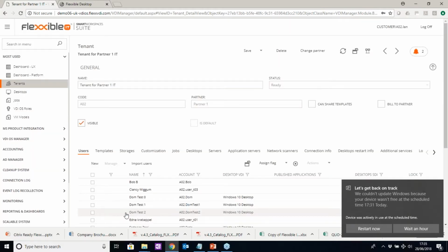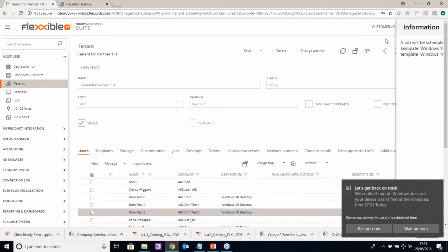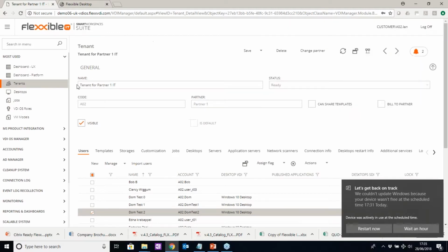So let me come back and I will show you in a moment, as that system catches up with itself, that I now have a Windows 10 desktop provisioned for that user, and I'll come back and show you that towards the end. So once that assignment has generated a job in the queue and completed, that user will be able to work directly on their desktop.